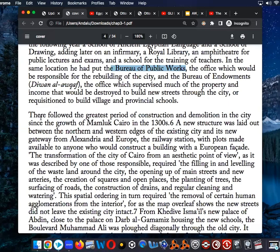A new structure was laid out between the north and western edges of the existing city, and its new gateway from Alexandria and Europe. So really Alexandria. The railway station was planned out. Then it says in the lower line, he himself is writing, the transformation of the city of Cairo from an aesthetic point of view, as it was described by one of those responsible, required the filling in and leveling of the wasteland around the city, the opening up. That was an important thing for them, opening up of main streets and new arteries, meaning smaller streets. The creation of squares and midan, open places.